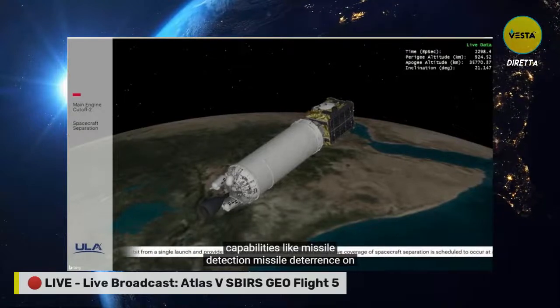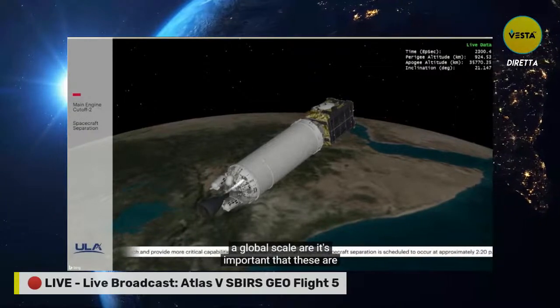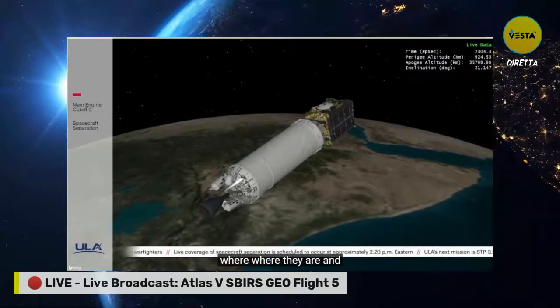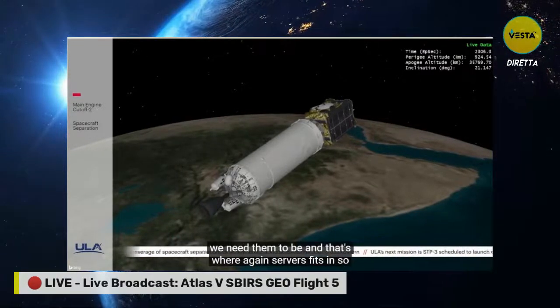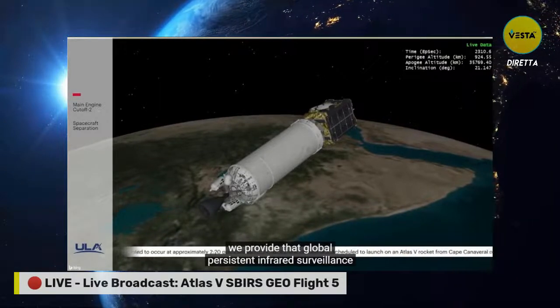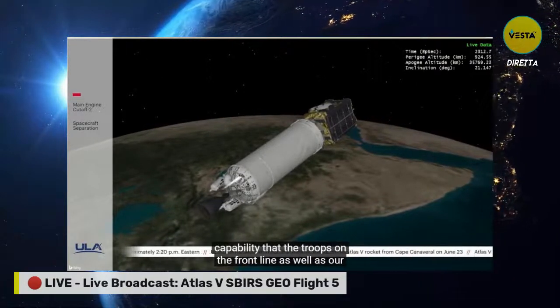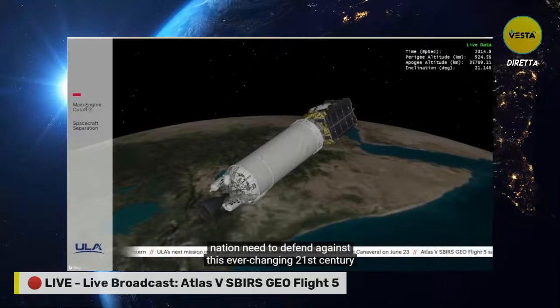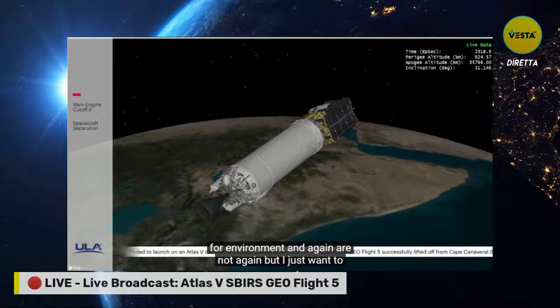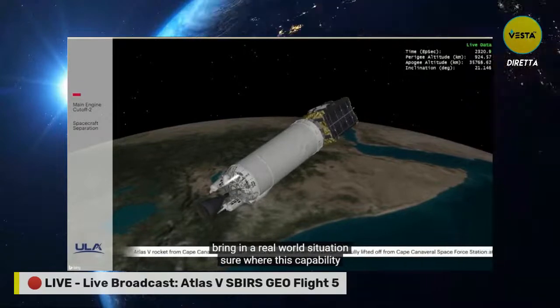And that's where, again, SBIRS fits in. So we provide that global, persistent, infrared surveillance capability that the troops on the front line, as well as our nation, need to defend against this ever-changing 21st century threat environment. And again, I just want to bring in a real-world situation that shows how we help troops on the front line.